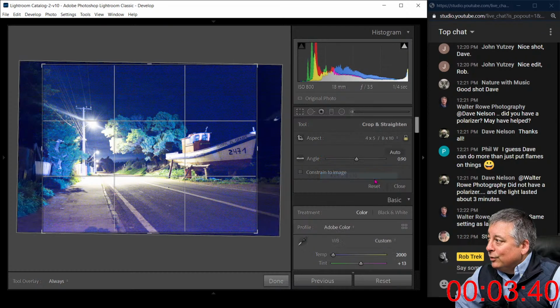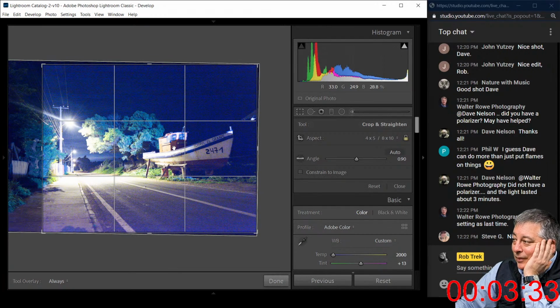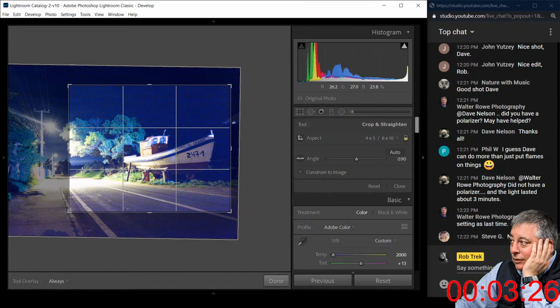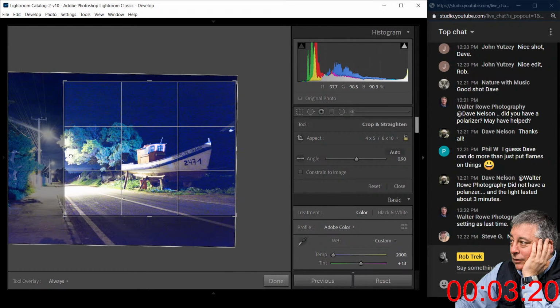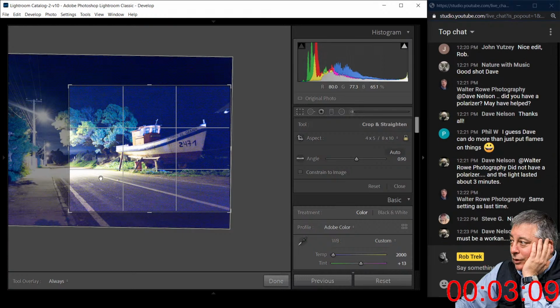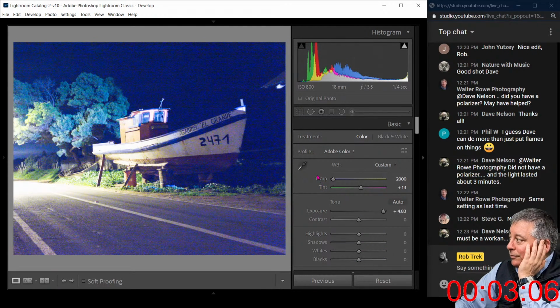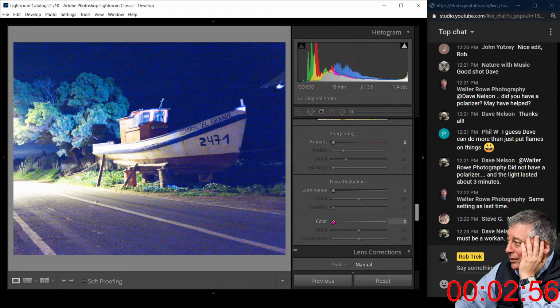And let's try 4x5. I haven't seen DeMorkin today. Caught your own shadow down here, it looks like. I think this tree and this boat is all I need. Crop right about there. Yeah, DeMorkin must be working. That's funny. Let's pull back some of the noise.